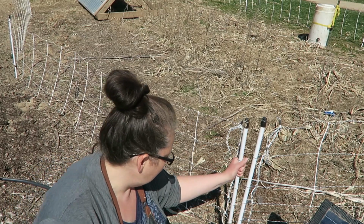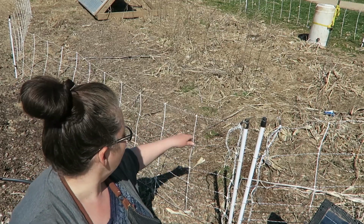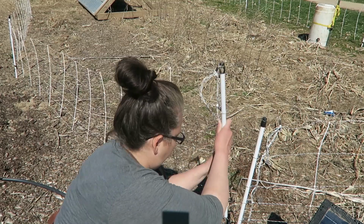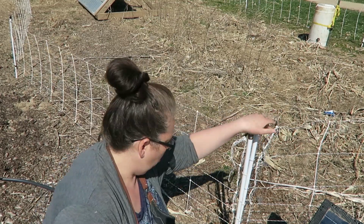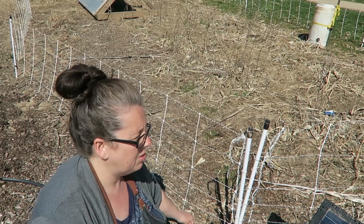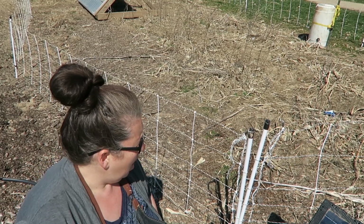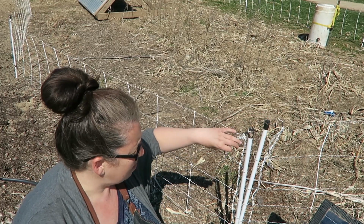Once you get your fence set in place, well, backing up a minute, when you set these in place, you want them fairly tight. Like this is a little bit loose for what I would like. I would prefer to pull it a little bit tighter. And with pigs, before they go under anything, they are going to touch it with their nose. So if they find out that this is electric, they typically won't try to go under it.